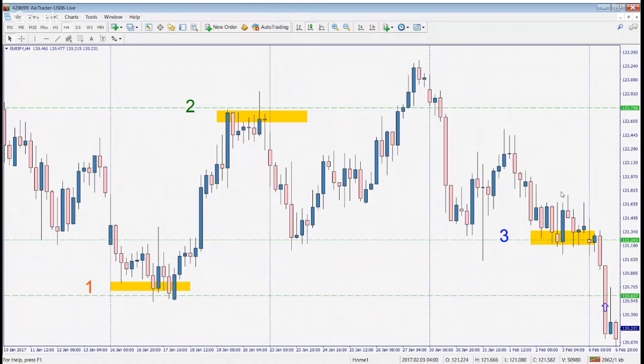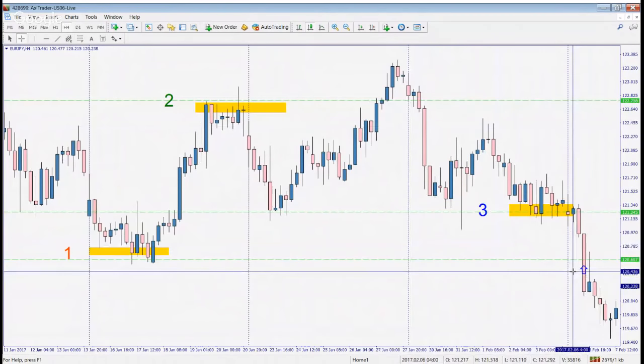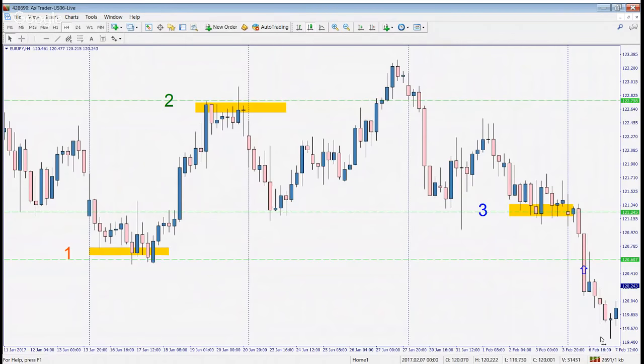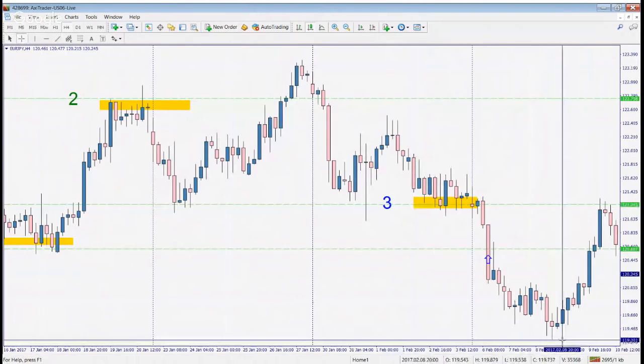And we'll talk about other pairs because this is an area where you might be able to optimize. You might find that a different stop works better for you. So in that case, we were able to withstand this 96 pip pullback. I didn't take this trade. And let's see what happens here. How deep did it go? Yeah, we're able to withstand this entire pullback, which went about 120 something pips. Okay, 120 pips deep. So the 160 pip stop actually was able to withstand this.